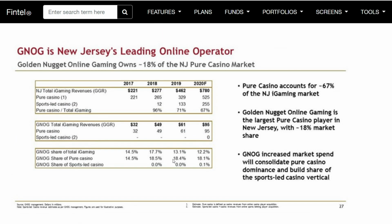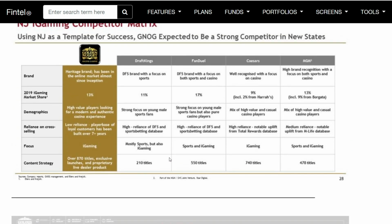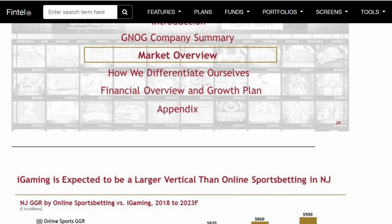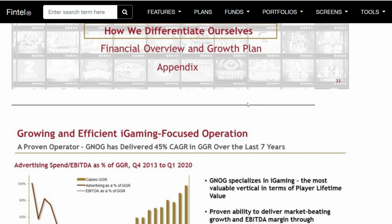Next is what is yet to come for this company. When we look into the brand itself, they really focus on iGaming. With around 870 titles and exclusive launches, this brings them way ahead of the competition. Now, diving deeper into how they differentiate themselves, I'm going to skip a little bit to the market overview.